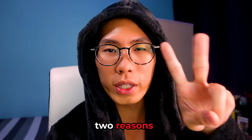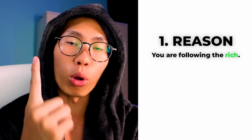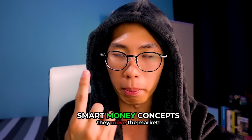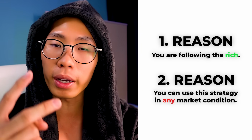So there are two reasons why this strategy is so powerful. Number one, you are following the rich. You are literally following the trend rather than trading against the trend. You are following the smart money concepts which move the market. Number two, you can use this strategy in every market condition. So it doesn't matter if the market is going sideways, ranging, or is trending in an uptrend or downtrend, or is reversing. It doesn't matter. You can use this strategy in any of these market conditions.